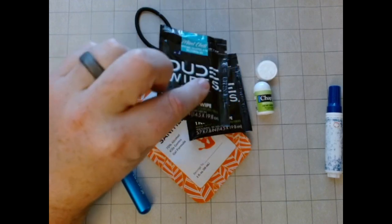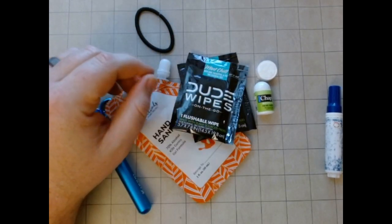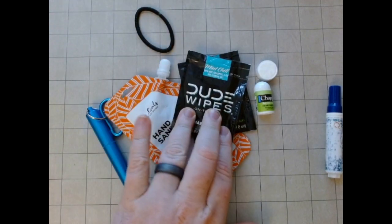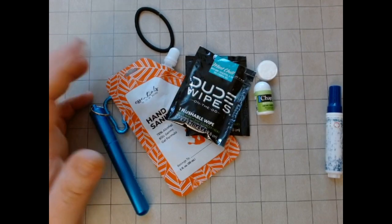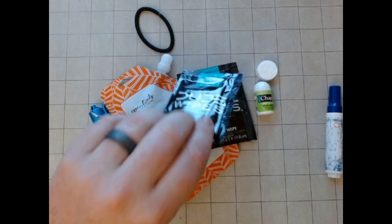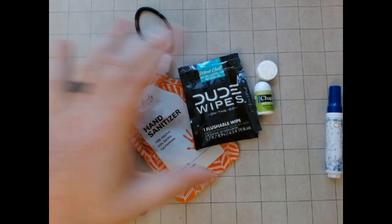So dude wipes, I can grab one of these out of my pocket, hand it to one of the kiddos, and they can clean themselves up. Alternately, if you don't want to buy something cool, just grab wet naps from KFC or any barbecue or messy place. Just something to clean the kids up, clean their hands, clean their face, and wipe schmutz off.